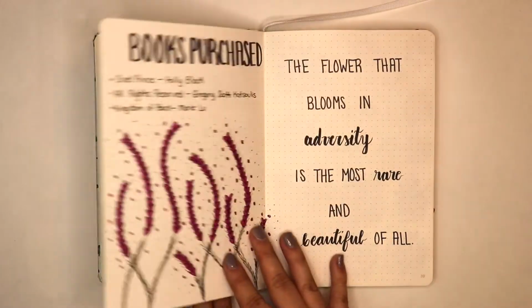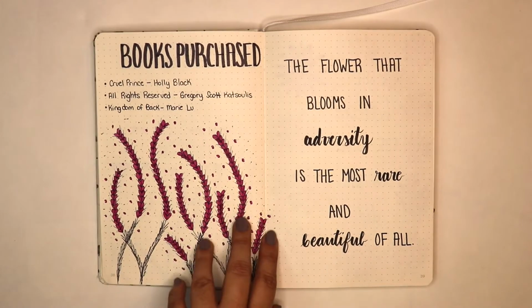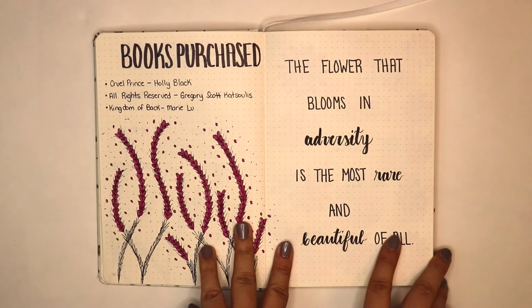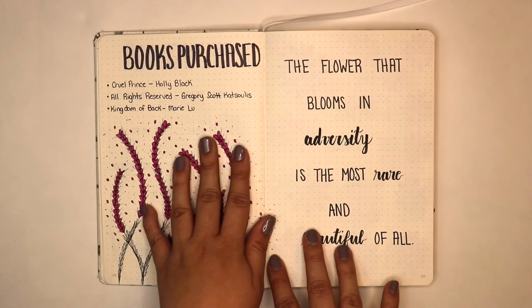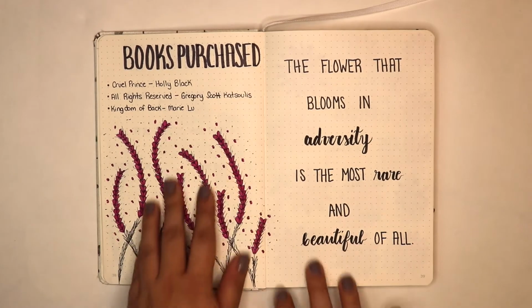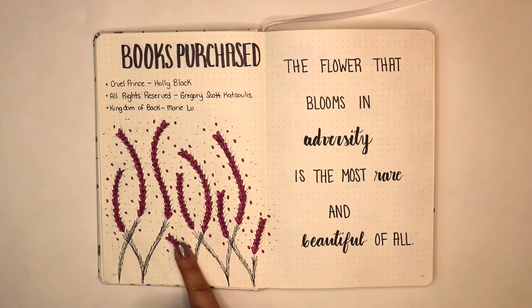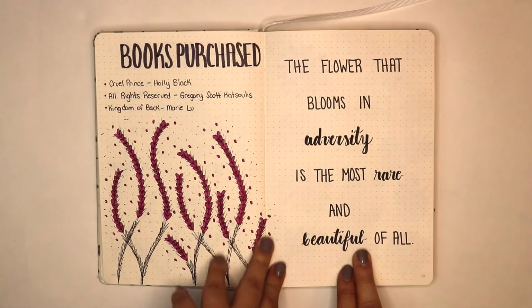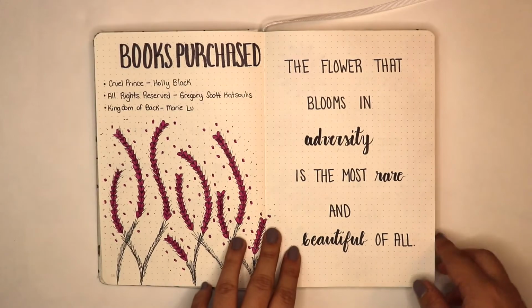And then the last page for this month, I did purchase a few books in the month of March. I got a gift card, so I went ahead and bought some books off of Barnes & Noble. This year I want to keep better track of the books that I purchase. Whenever I buy a new book, I am doing a books purchase page, and because it just looked really blank, I decided to go ahead and draw some more lavender. And then on the right is one of my favorite quotes from Mulan, which is my favorite Disney movie of all time, and that is, "The flower that blooms in adversity is the most rare and beautiful of all."